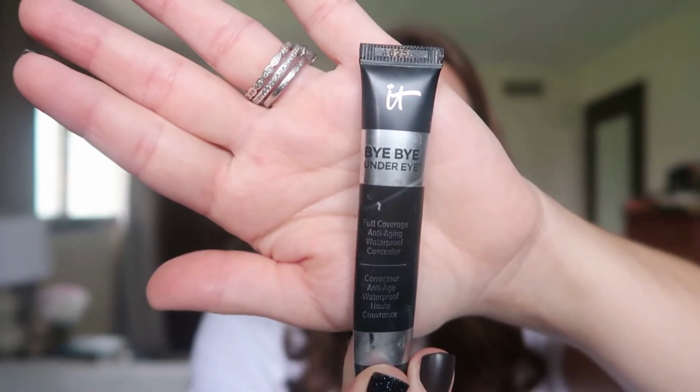Okay, can we get it? There we go. This is the IT Cosmetics Bye Bye Under Eye. I use it in medium. I use my fingers to apply it. A little bit goes a long way. Oh, I feel like I just flipped off the camera. So on that finger, that's how much you use, just a little bit. I warm it in my fingers.